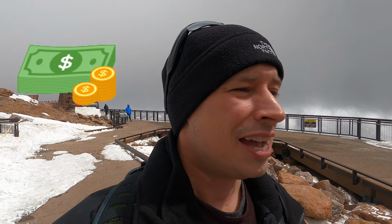So that's some tidbit. You can drive up to the summit. If you don't know much about Pikes Peak, it is a 14er, which means it is above 14,000 elevation. You can drive up here when the road is open. It is a toll road. Otherwise, you got to take the Cog.